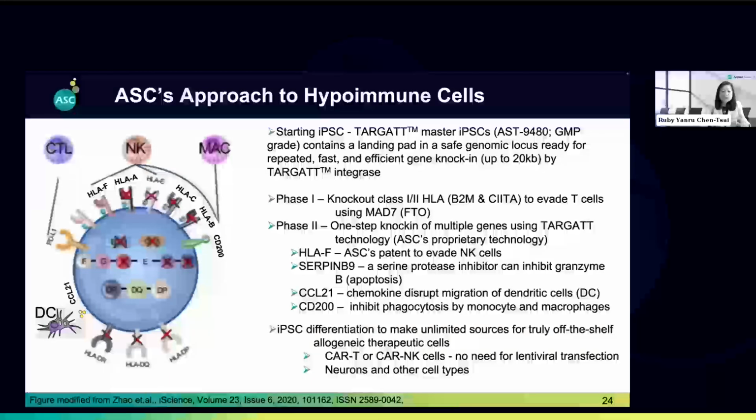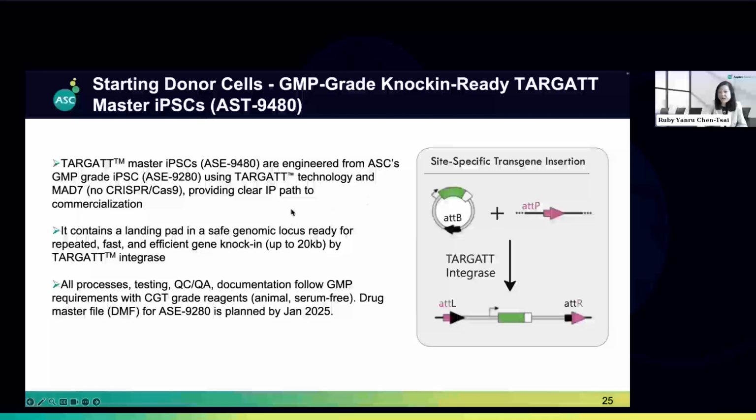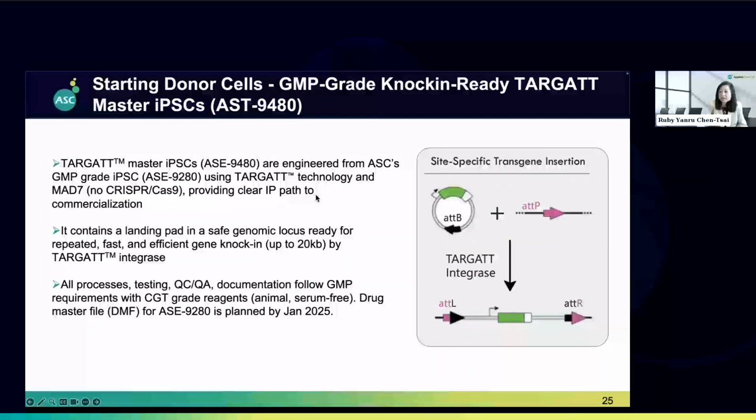And as I mentioned, we do all these in iPSC because iPSC has the potential of becoming any type of cells. This really adds another level in terms of universal cells, right? And then also provides unlimited starting materials, really for truly off-the-shelf cell therapy product development. So just a few words about TARGATT. TARGATT is a technology that we licensed exclusively from Stanford University. I am a co-inventor of this technology when I was at Stanford. And so basically, TARGATT is an integrase-based technology.